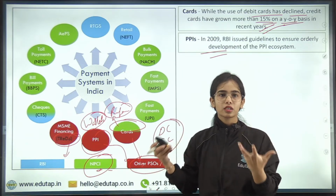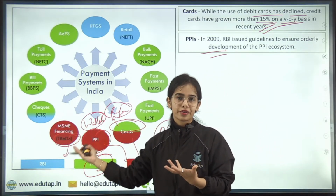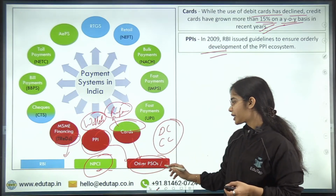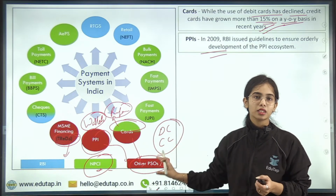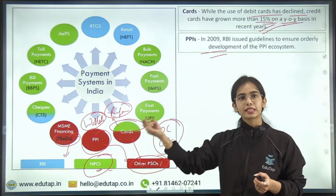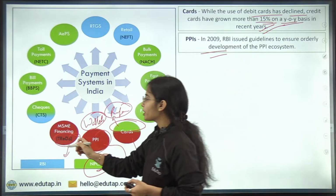So there are different TREDS platforms that are authorized by the RBI. Okay, so the TREDS platforms are run by payment system operators like Credex, RXIL and such. Now coming to the checks.